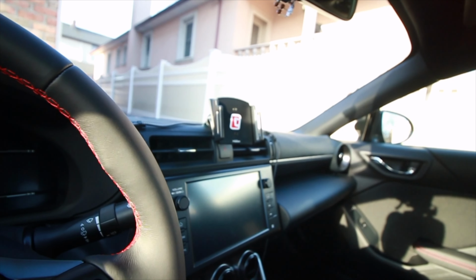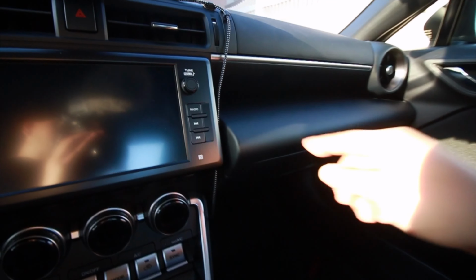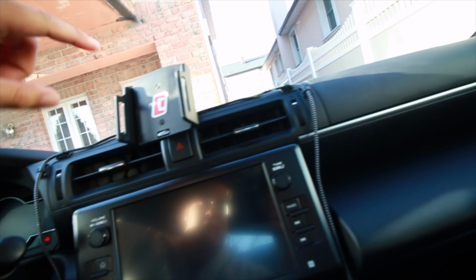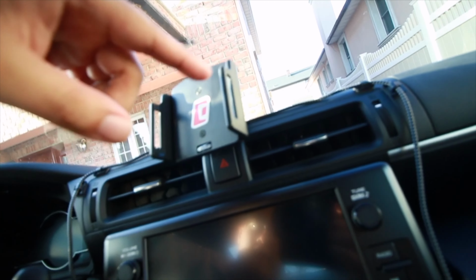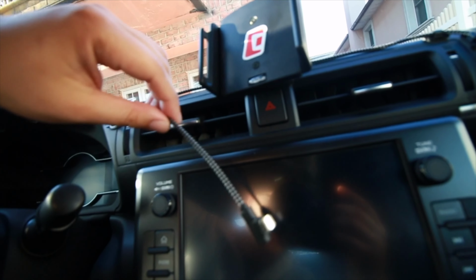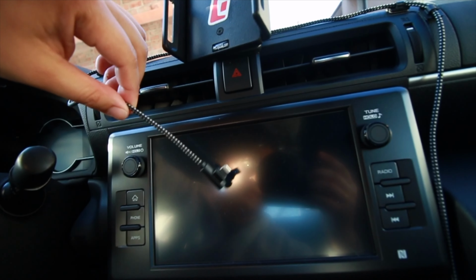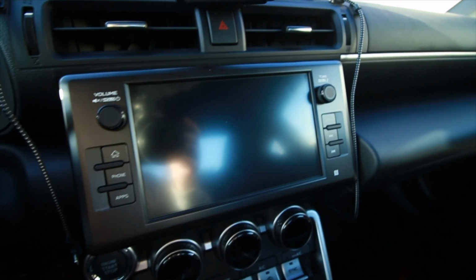I also added this charging cable, which is actually routed to the cigarette lighter, all the way in the back of the glove box. First, I just had it wrapped around without these cable management clips. But the problem is when I have it wrapped around and it dangles, when this hits your radio, it actually has enough electric interference or enough of an electric signal to tap your screen.